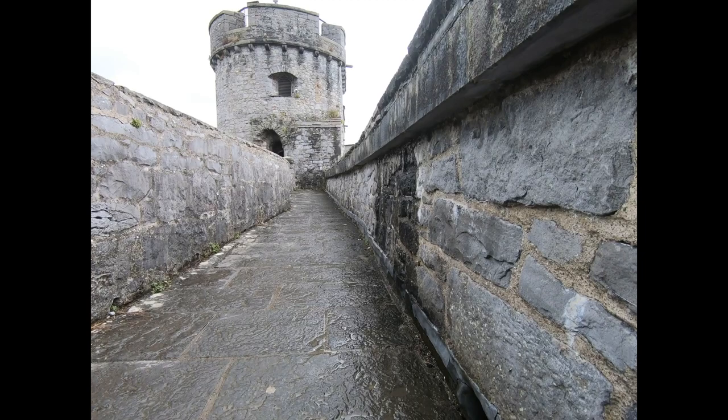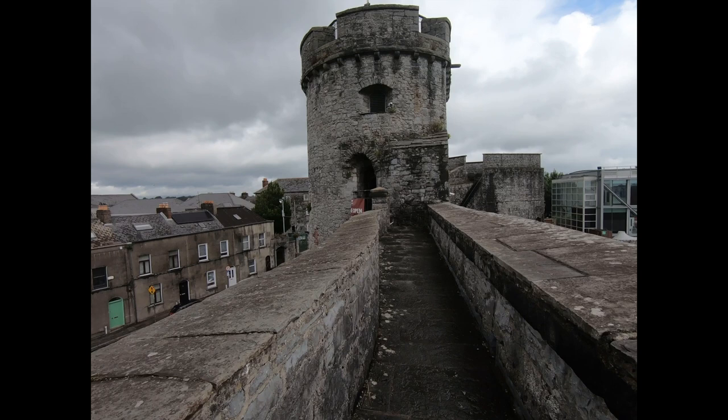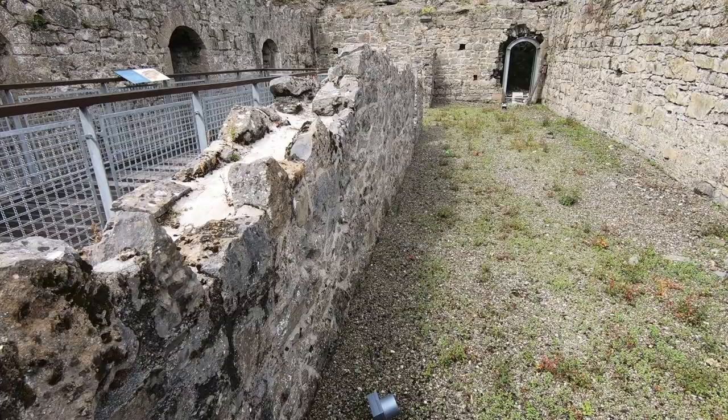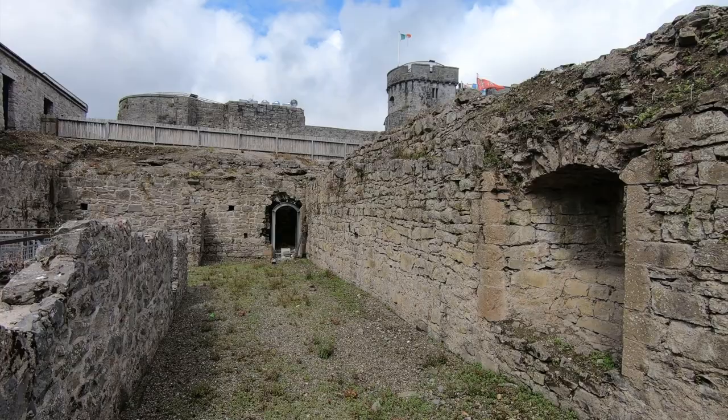Can't visit the castle without climbing the steps. For those seeking a panoramic view of Limerick City, the castle's towers provide breathtaking vistas of the surrounding landscape. From atop the battlements, visitors can admire the picturesque River Shannon, lush greenery, and the vibrant cityscape, gaining a newfound appreciation for Limerick's beauty and charm.